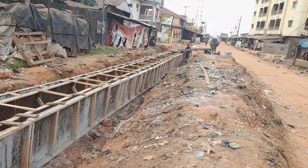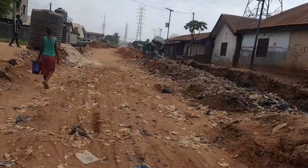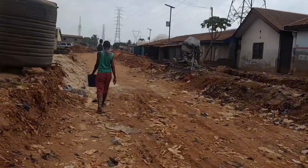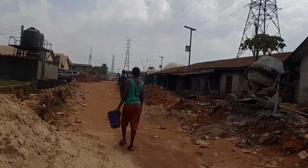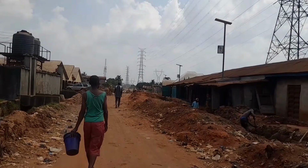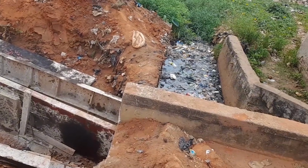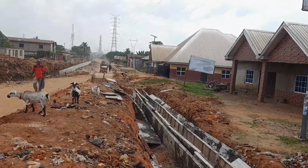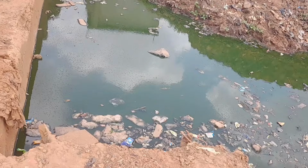So the gutter should be cleared to allow free flow of erosion. But my problem is that they will leave the old gutter without clearing it, and the residents of the area will also not help matters. They will also be throwing debris and the rest inside that gutter. So they are also not helping matters. The people building the road are also not helping matters. Leaving the old gutter because it's still intact is not a problem, but at least clear it to allow free flow of erosion. You understand? So that is just my own suggestion.